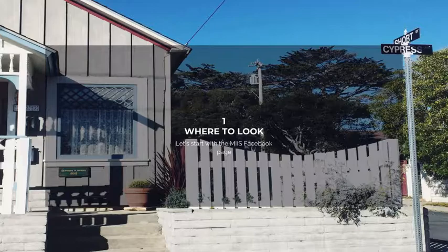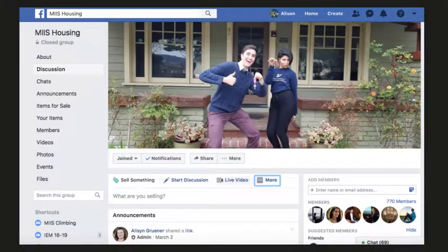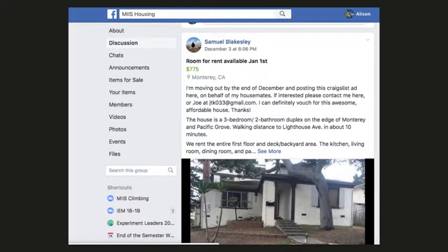First, one of the easiest ways to find housing is through the MIIS Facebook page. When you become an admitted student at MIIS, you can join the MIIS Housing Facebook page. Here, you will find postings of rooms and houses that you may not find anywhere else. People will usually post a description of the house, the price, when it becomes available, and additional details such as the cost of utilities, the roommates, and other descriptions of the house.